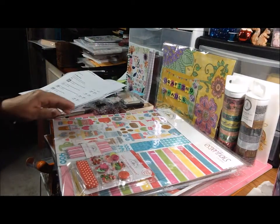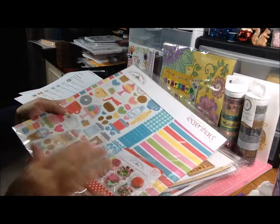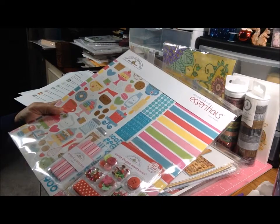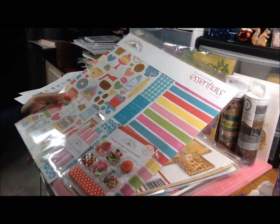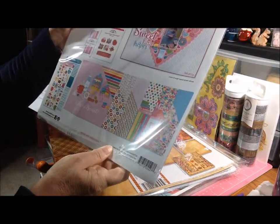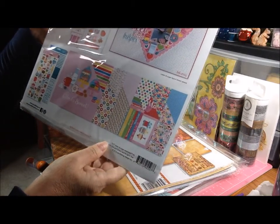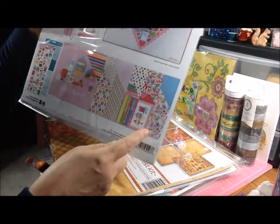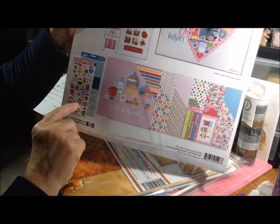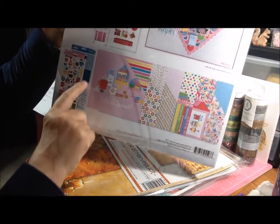Okay, the next one is, now I got this because I have the 6x6 cream and sugar paper. So this is called Doodlebug Essentials Paper Page Kit 12x12 Cream and Sugar. And here's what you get in it. You get 6 double-sided card stocks. They have names on all of them. And then you get the cream and sugar icon stickers. You get the swimming pool teensy type alphabet stickers, which is this bluish color here.